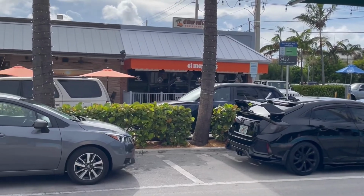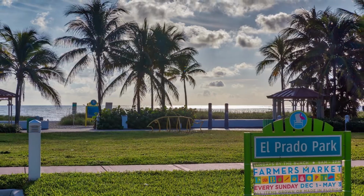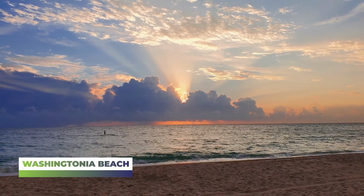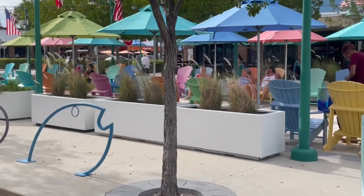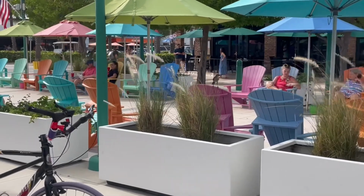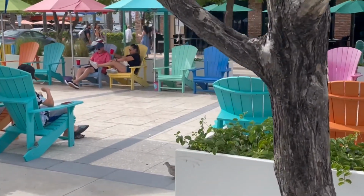You have four parks here on the island: Friend Park, El Prado Park, Laura Ward Park, and Washington Beach. Keep in mind, all of these areas have been designed with relaxation in mind. Everything from the beach to the main area where you can sit in the oversized Adirondack chairs, chat with your friends and watch folks. You can take pleasure in watching all the people playing on the beach and in the playgrounds around here.